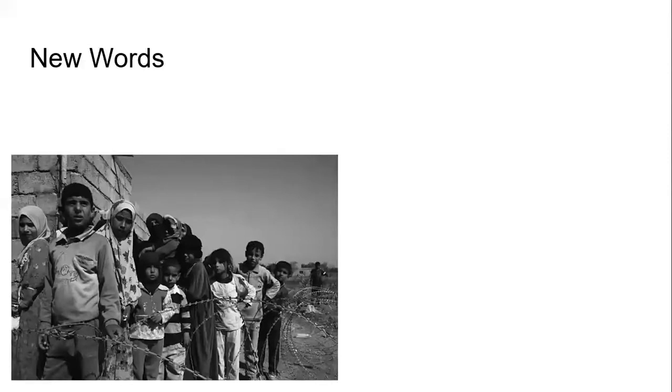As a quick revision before we start with part 2, let's see if you can remember the names of all four girls. Try and remember. Let's see. Meg, Jo, Beth, and Amy. Those were the four girls. And now I have a few new words to share with you to help you to understand the text better.